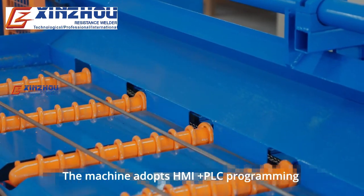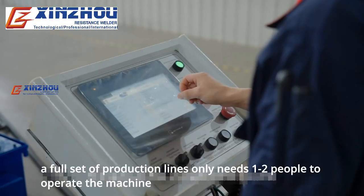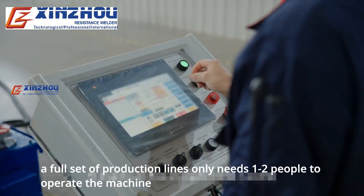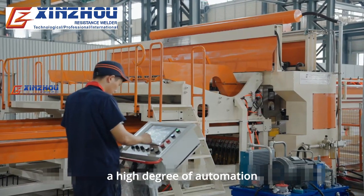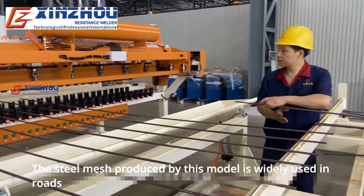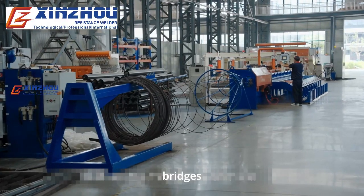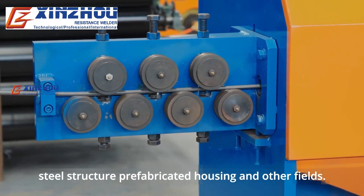The machine adopts HMI plus PLC programming controller mode control. A full set of production lines only needs 1 to 2 people to operate the machine. A high degree of automation. The steel mesh produced by this model is widely used in roads, railways, bridges, tunnels, steel structure prefabricated housing, and other fields.